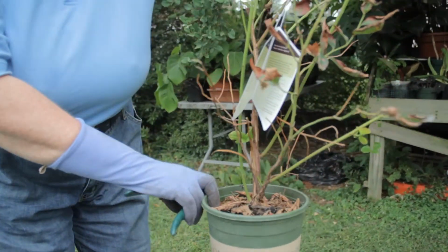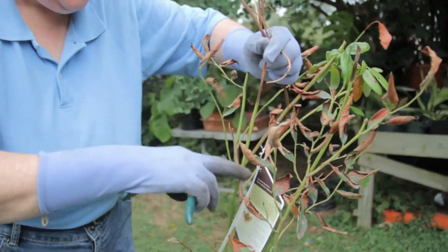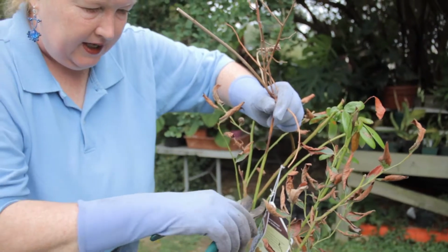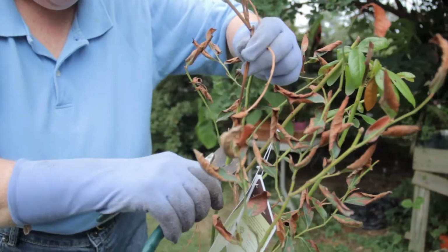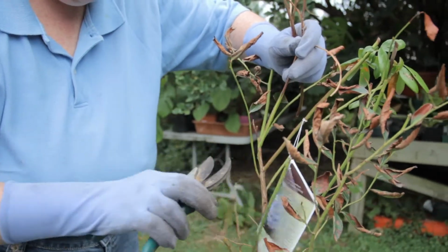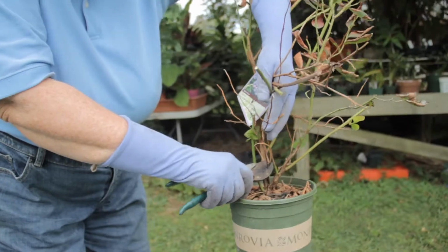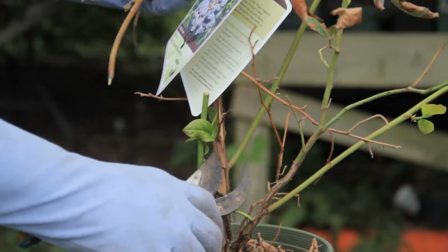Okay. So make sure when you prune, if you're pruning a stem that's part green and part brown, make sure you prune until you get some green. Always make sure you get all of the dead part off, just in case there was a fungal infection. And continue taking these dead parts off so we get rid of all of the brown stuff.